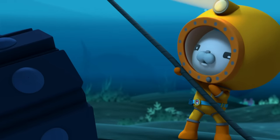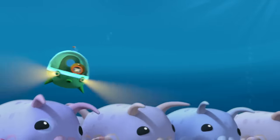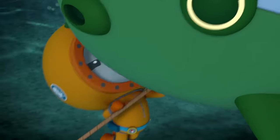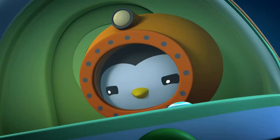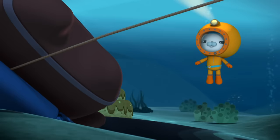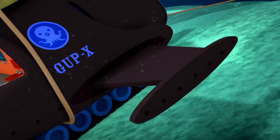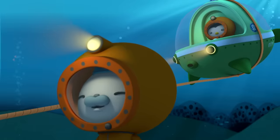Uh-oh. Peso, the Gup X is sinking into the mud. We need your help now. On my way, Captain. Right, Peso. Let's hope that cup of yours can take the strain. Okay, Tunip. Full reverse power. Tunip!